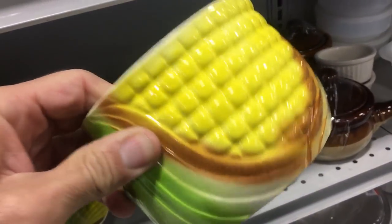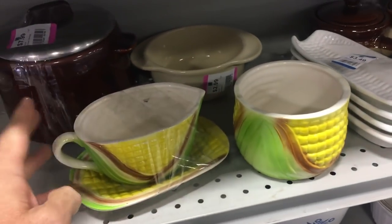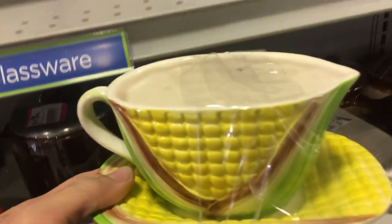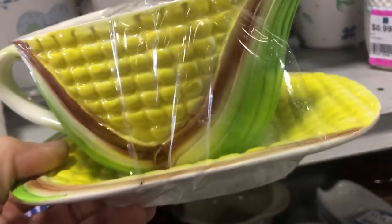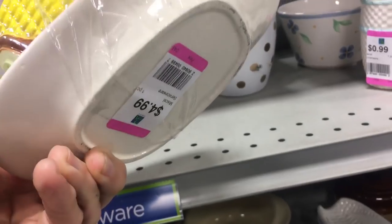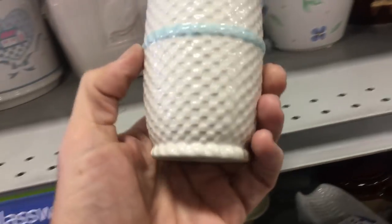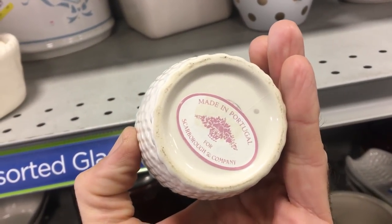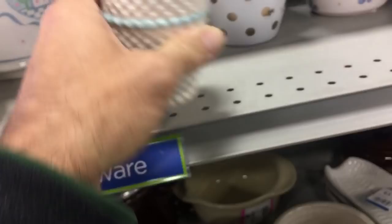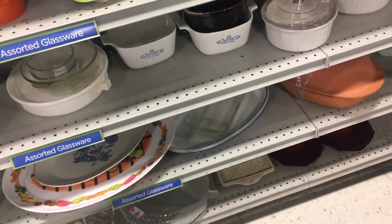Well, my first thought is that's a sugar bowl with no lid, but this would be an awful big creamer. Maybe it's for gravy. Corn gravy? I don't know. I've never seen that thing before in my life. If that's for coffee, that thing is huge.